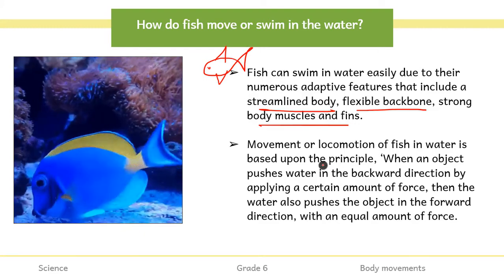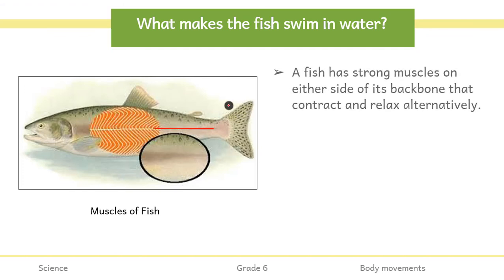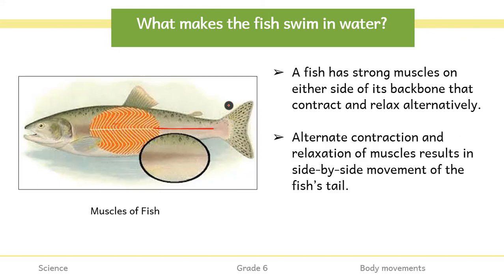In addition to this, there is a strong body muscle present here, right? When this muscle contracts and relaxes, there is a strong body muscle attached to its backbone. This pinkish color, if you see, is the backbone, and to this you have muscles attached. So when these contract and relax, what happens? The tail of the fish moves. A fish has a strong muscle on either side of its backbone that contracts and relaxes alternately, and this alternate contraction of the fish muscle helps the tail to move.